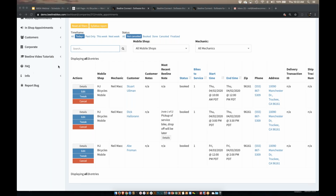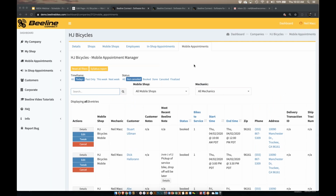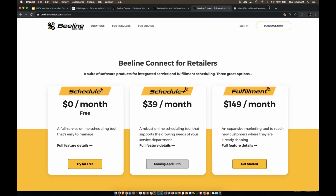There's obviously a lot of other functionality in there, but that's the main overview of how online service scheduling can integrate with your website and let customers interact with you during business hours, during off hours, as well as letting you add a mobile element to your existing business if you are interested in doing that.